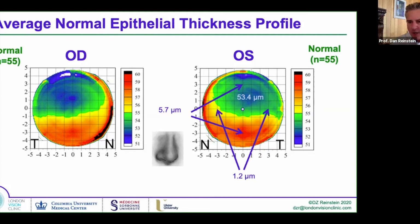Jerry mentioned our Ortho-K paper, which shows that if you change the eyelid for a hard lens, you move the epithelium around in a different way. So the eyelid has a very important function in determining the epithelial thickness profile.